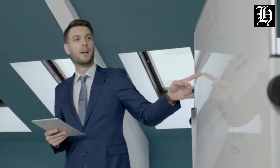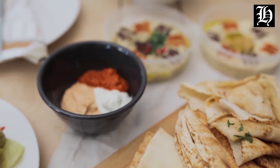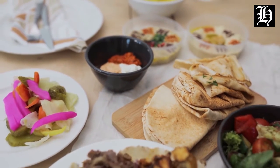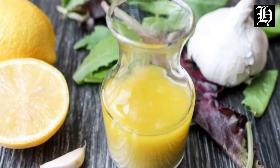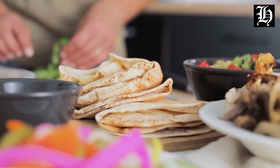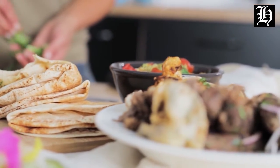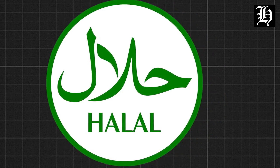So the first question which we need to ask in this journey is, what makes hummus halal? It all boils down to the ingredients and the certification process. A traditional hummus with its chickpeas, tahini, olive oil, lemon juice, and garlic usually ticks all the halal boxes. But as I told you just a minute ago, in our modern world, it's that little halal certification logo we're looking for to be absolutely sure. This is something which we have to keep in mind, especially if we decide to buy hummus from a supermarket.